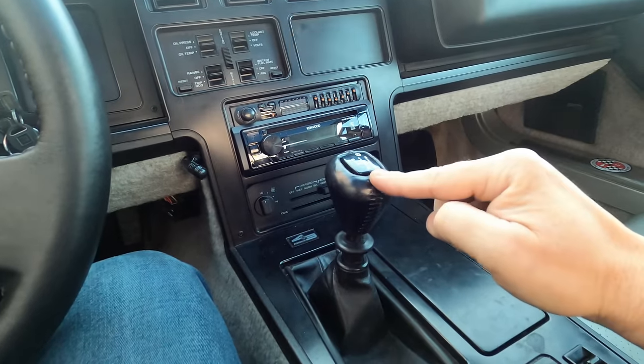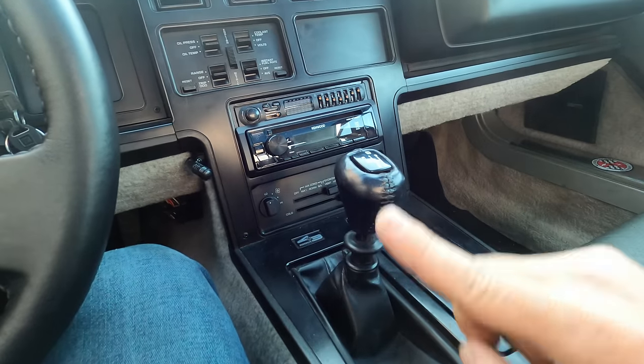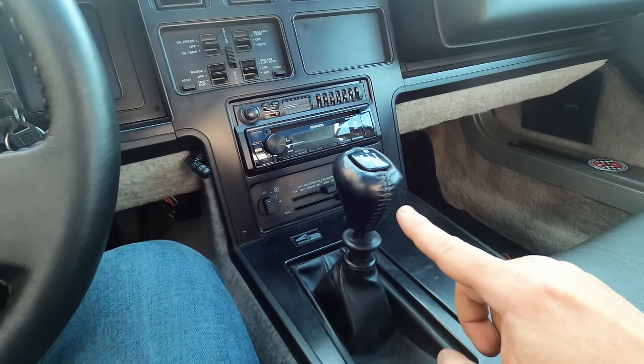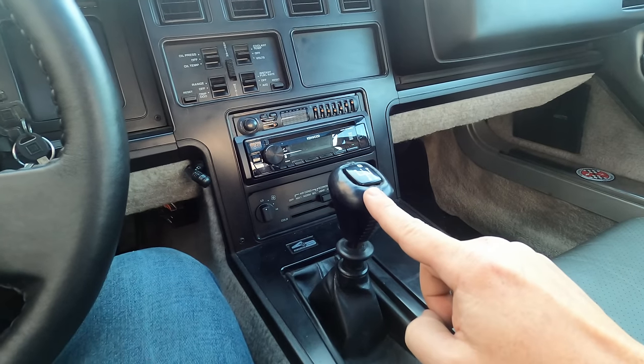Now, because I've clicked this button, the overdrive would be engaged right now, but it will not kick in until 10 miles an hour and second gear, right? The overdrive will not kick in first gear.